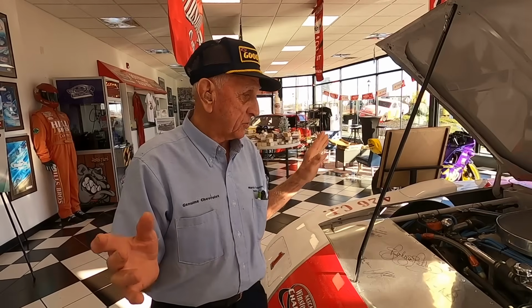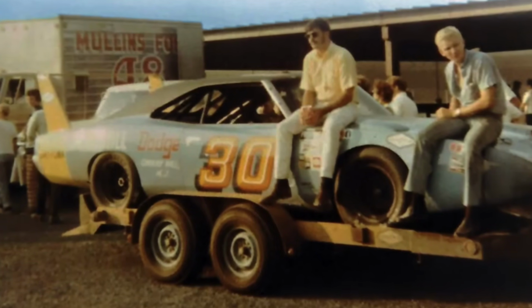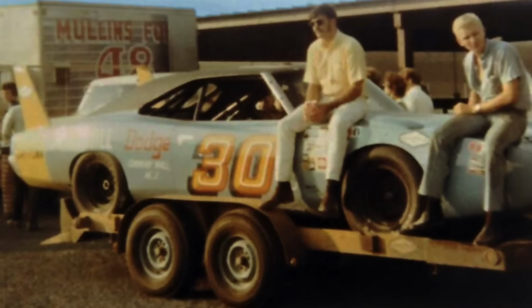Number 30 is Dave Marcis of Wausau, Wisconsin. A lot of things went on in those days that the people don't know about. A lot of good history. That's why I can't understand why they wouldn't want this museum here. I mean, goodness gracious, it's hard to believe.